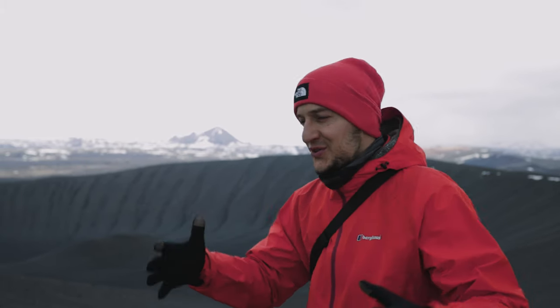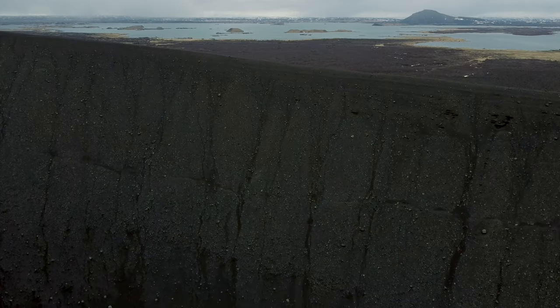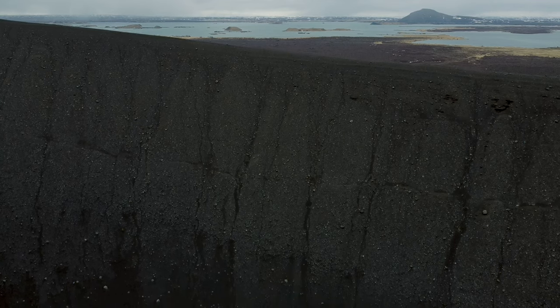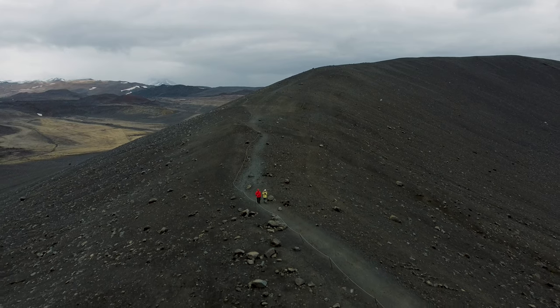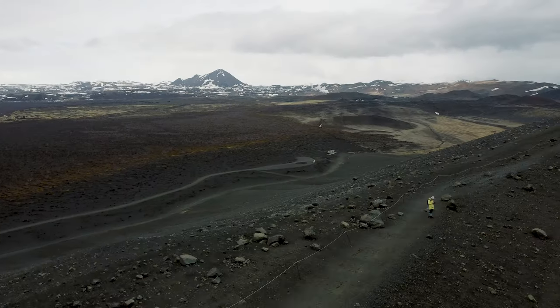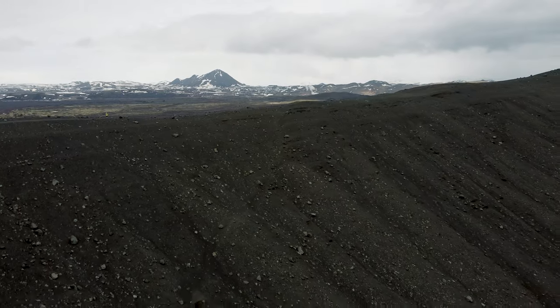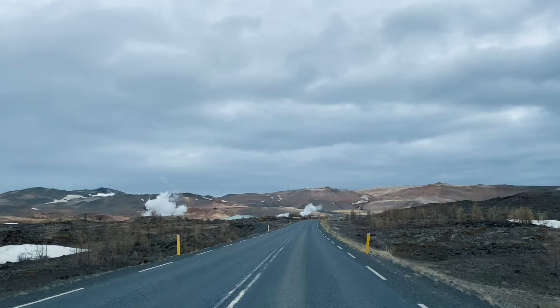The crater is so huge. It looks much smaller than it actually is. Super huge. Pretty cool, huh? Okay, next one.